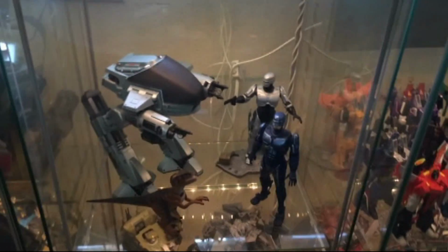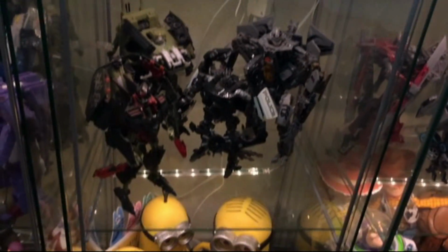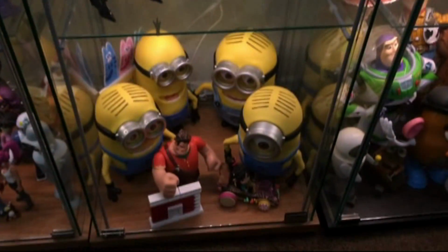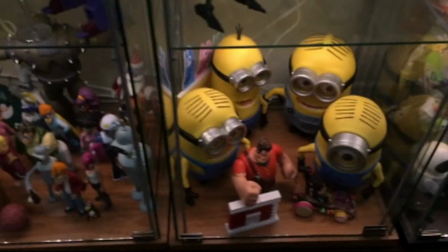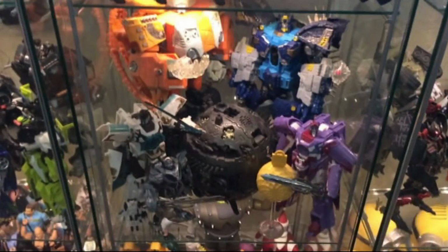There's my Hercules, and then these are my Decepticons again. Here's my ED-209 and RoboCop. More Decepticons, and then my group of Minions, as well as my Wreck-It Ralph stuff. Over on this side is all of my Futurama figures, which I love. Then there's some big guys.